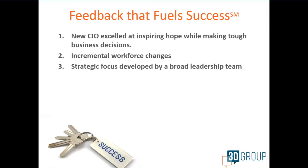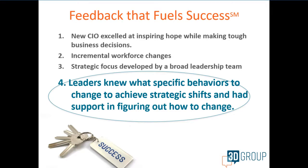But let's not overlook one of the critical keys here, which is that leaders had clear, specific behaviors that they knew were going to make a difference to achieve the strategic shifts. They had every year an opportunity to reflect on how their behavior fit with the behaviors that were needed to achieve the change in the organization that was needed by the business. So using the 360 in this way as a messaging tool, as an accountability tool, in a supportive developmental format was absolutely critical support to making sure that this organization could move forward and not get stuck in that cycle of cynicism, resistance, and risk intolerance. So I think the 360 process was absolutely a key component.